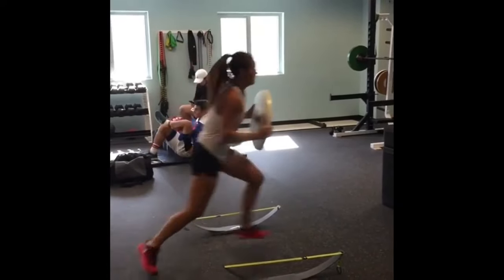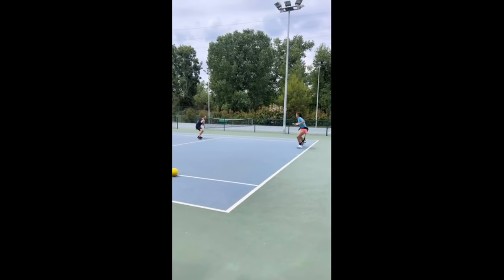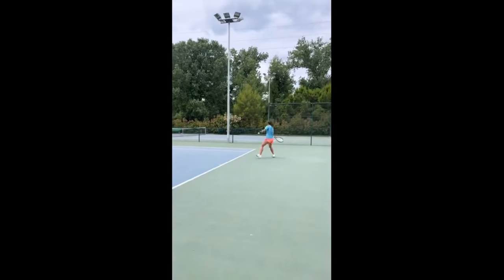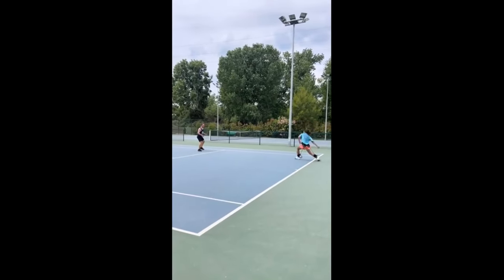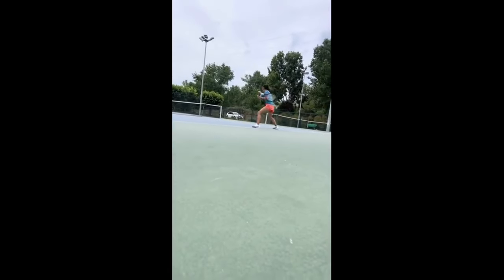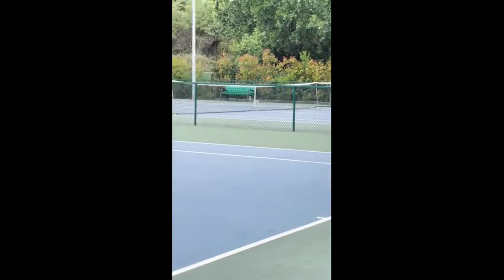Agility drills are here to stay, fine-tuning her movement like a well-oiled machine. The court becomes a canvas, and each drill is a brush stroke, crafting a masterpiece of speed and control. Daria knows that being a great tennis player is not just about power, it's about finesse, about outmaneuvering your opponent with the grace of a gazelle.